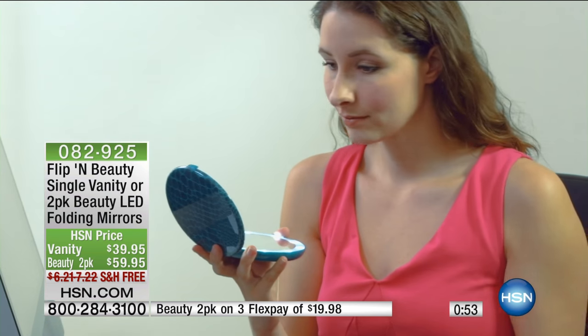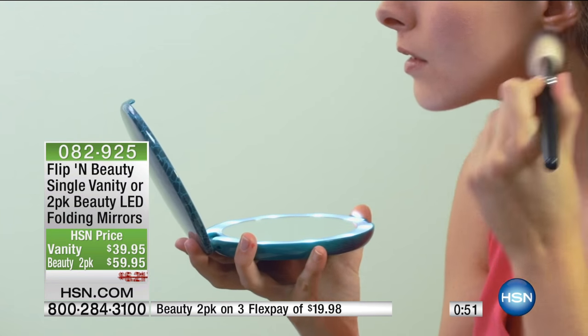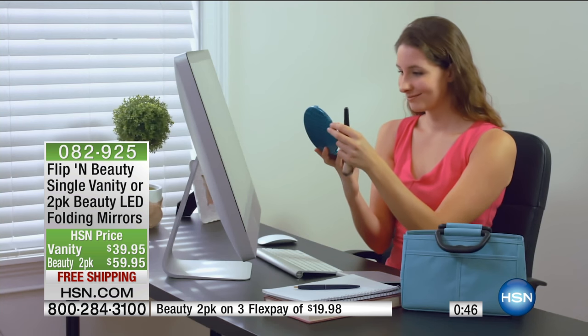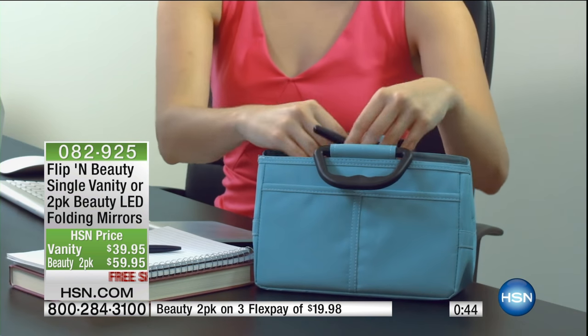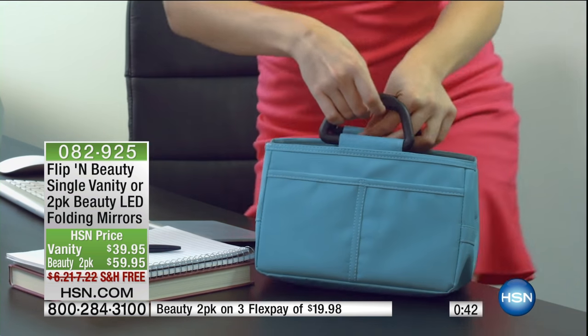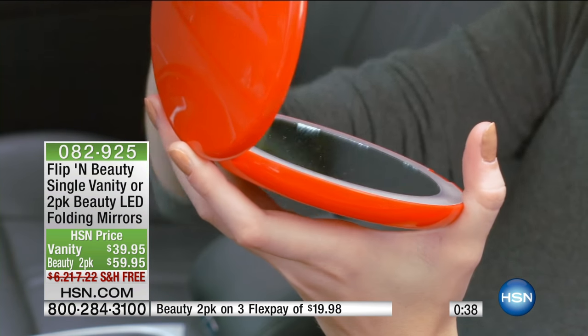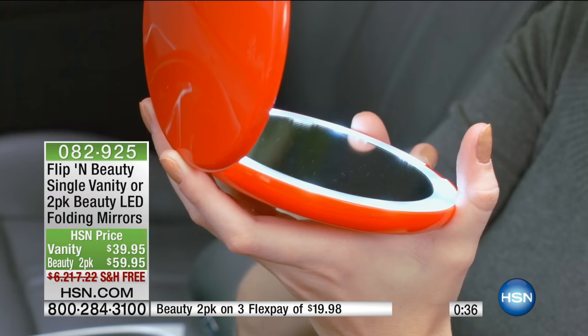It's something beautiful to take out of your purse. It's a beautiful beauty accessory. Your most important beauty tool. And you can see your full face. You're not looking at one eye and then looking at the other and trying to make them match. Oh, that's a good point. Both of them are absolute full face mirrors.